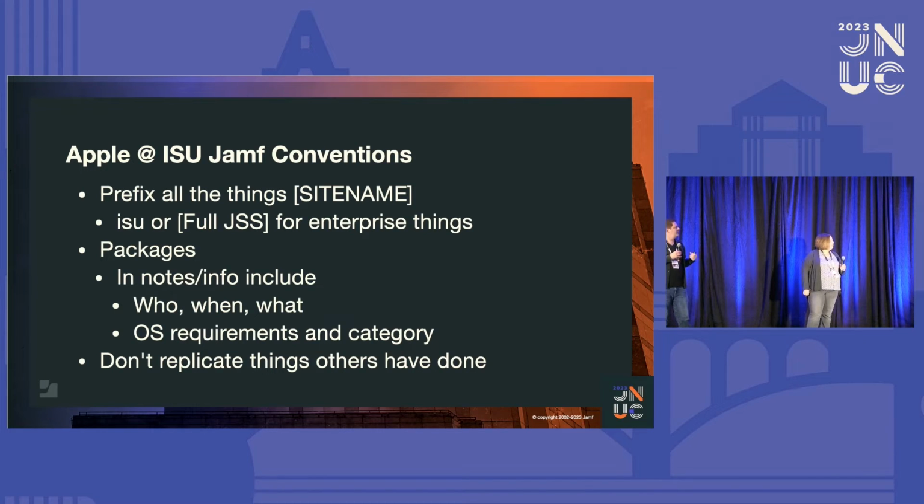In our packaging, this is something that we struggled with, but we really have gotten much better at it, is trying to get all of our different folks to actually fill out the notes in the packaging, so that when we're trying to clean up the JSS, we can actually see who did what and when. So we require that in the notes. When was the package created? Where did it come from?